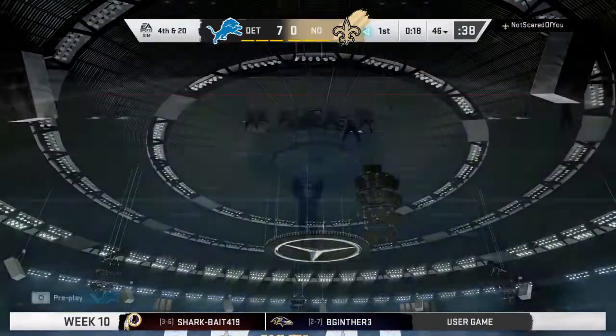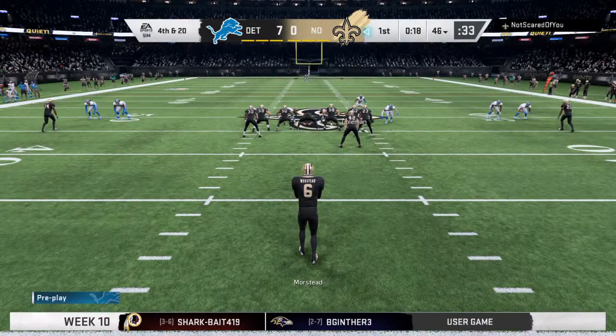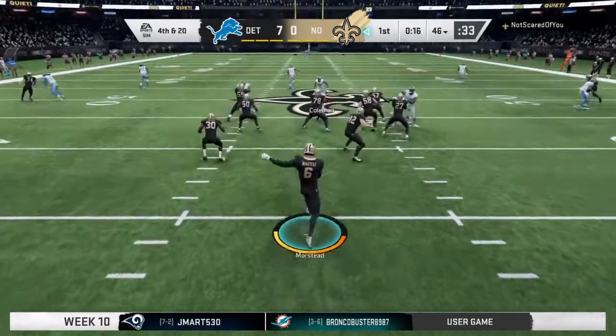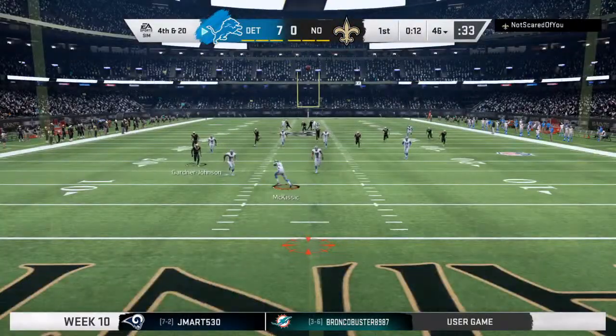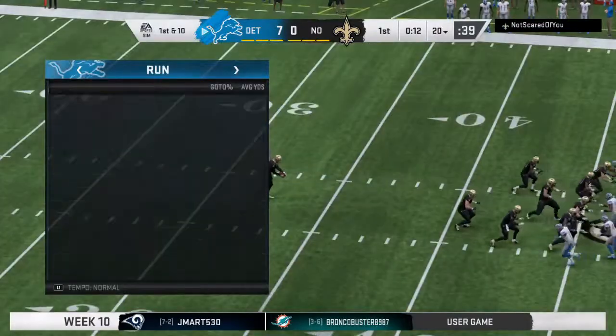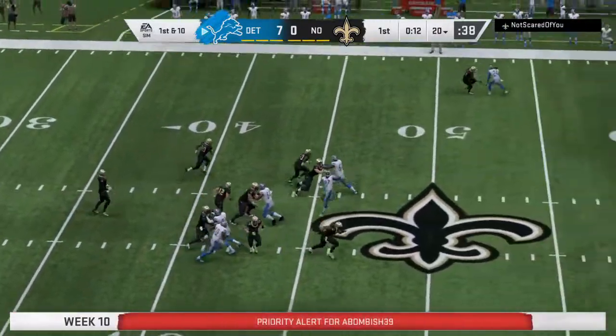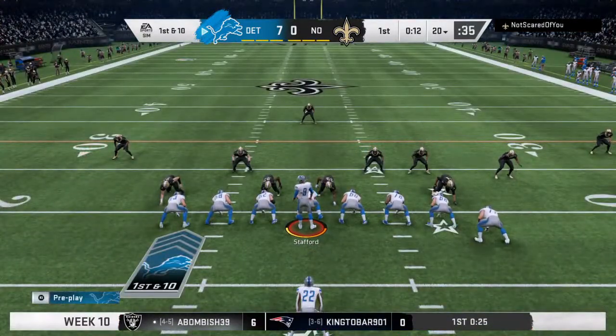Now a shot taken on 3rd down, but it's going to wind up incomplete. Well, that certainly looked like something that they discussed all week in practice, getting ready for this one. Take the big shot right out of the gate. At worst, you'll open up the defense a little bit, loosen them up, and have them back on their heels. The Lions offense ready to kick off their next drive.